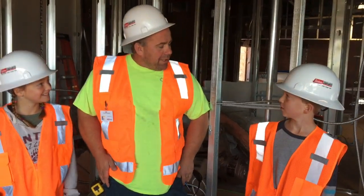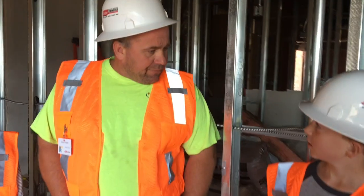We've done a lot of demo on exterior walls, and we're currently framing all our exterior and interior walls for the office and admin in the new classroom, and doing roof framing right now. So when do you think the office will be done? I fully expect it to be done by the end of October. Okay, sounds good.